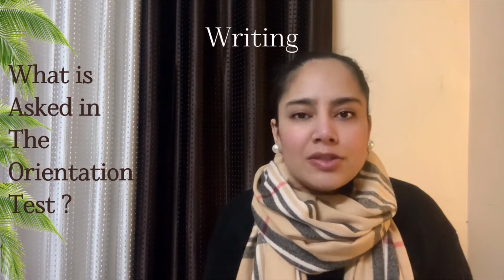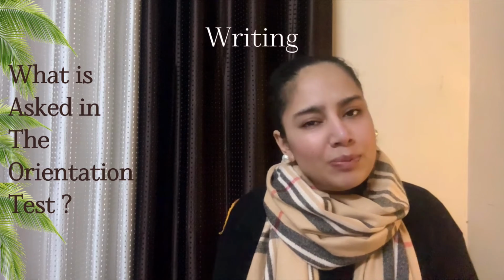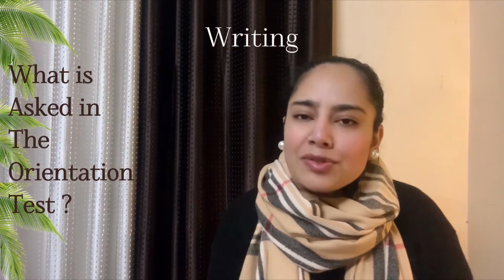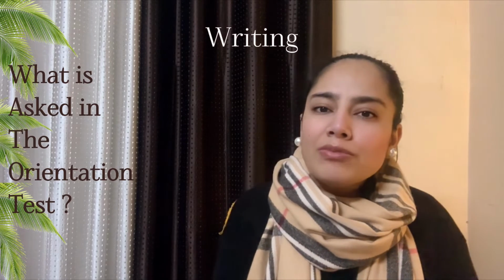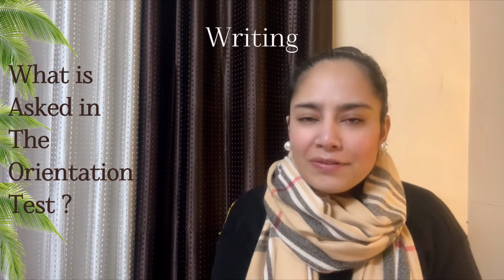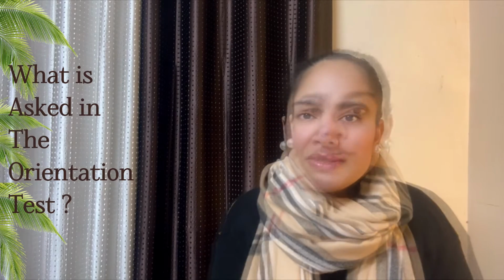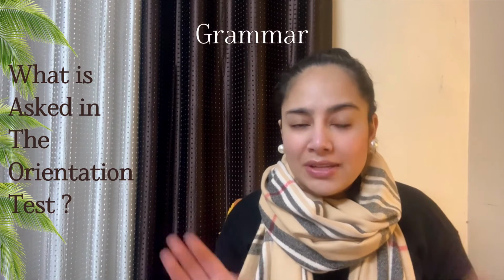Writing section consists of the following. If you're taking test for admission in A2, you can get a form to fill and a prompt to write a small text, message, or a carte postale. If you're taking tests for admission in B1, you can get a prompt to describe an event and a prompt to write a letter accepting or refusing an invitation. If you're taking tests for admission in B2, you can get an idea of the type of prompt from the DELF sample papers.